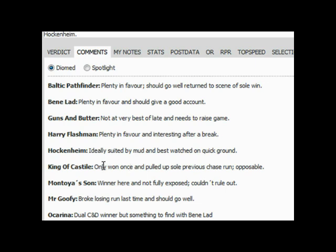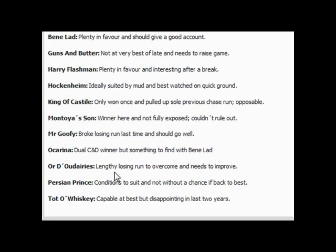King of the Castle, only won once and pulled up a sole previous chase run, opposable. So not the best for that horse. And if you just keep going down, you'll see here, winner here, not fully exposed, couldn't rule him out. Next one down, broke losing run last time and should go well. Two positives there. Dual course and distance winner, but again, he's a dual course and distance winner, so he should run well. The next horse here, lengthy losing run to overcome and needs to improve, so a negative. And the next two, conditions to suit, not without a chance of back to best, so a positive here.